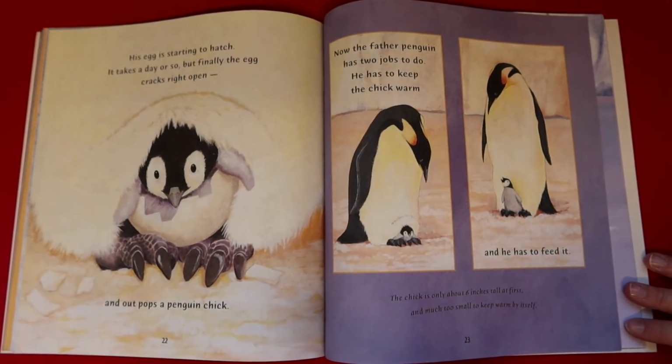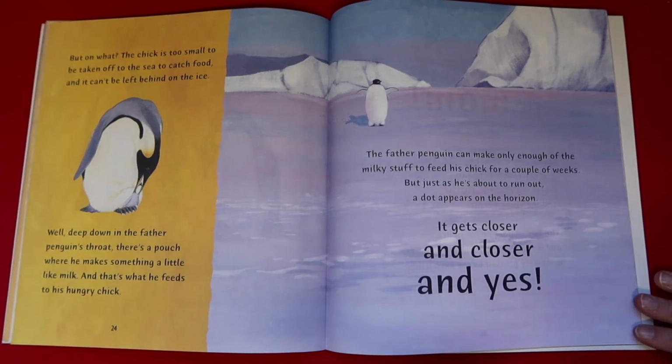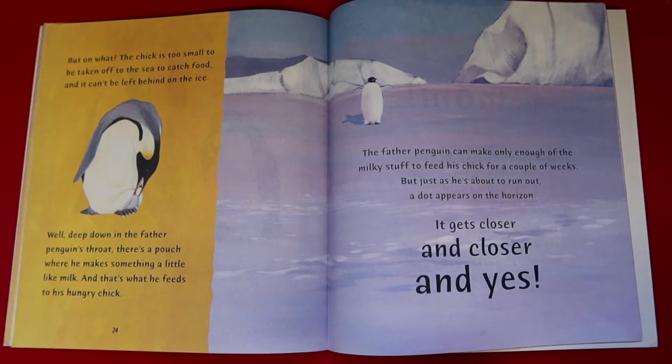His egg is starting to hatch. It takes a day or so, but finally the egg cracks right open, and out pops a penguin chick. Now, the father penguin has 2 jobs to do. He has to keep the chick warm, and he has to feed it. The chick is only about 6 inches tall at first, and much too small to keep warm by itself. And the chick is too small to be taken off to sea to catch food. It can't be left behind on the ice.